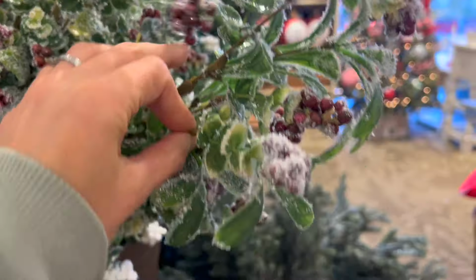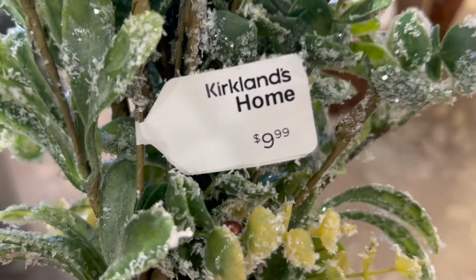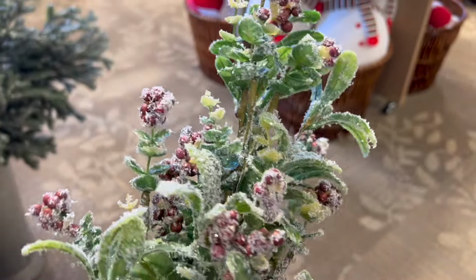They did have a lot of holiday stems. This mistletoe one caught my eye, but I decided I would not take it home with me just because it really did shed a whole lot, but it was very pretty.